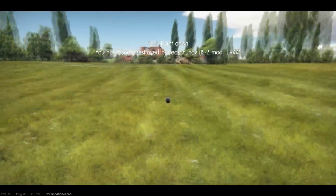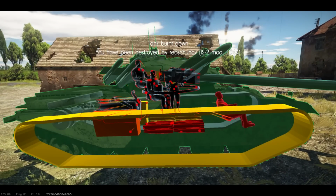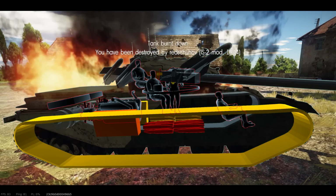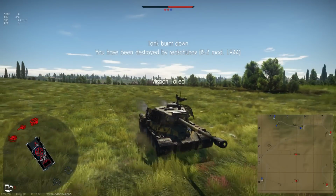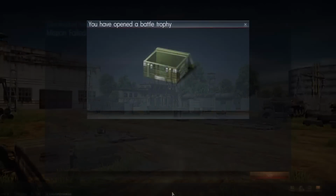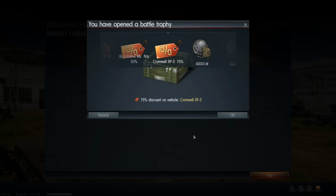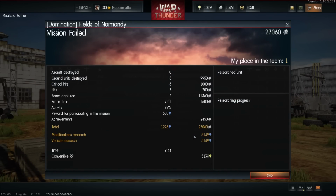Yeah, the IS-2 mod 1944. The caliber matters, because it just went through and exploded right there where it needed to explode to one-shot the entirety of the tank. I have no idea how this guy saw me there, but well played. And so I died and I lost the match, but I tried my best. The tank itself is fine, it works really nicely, and oh my god, another 7. Well played, Gaijin, well played.